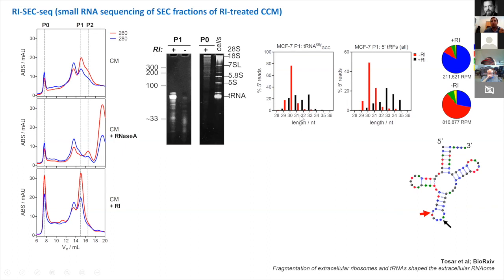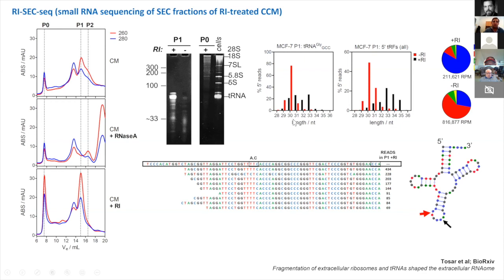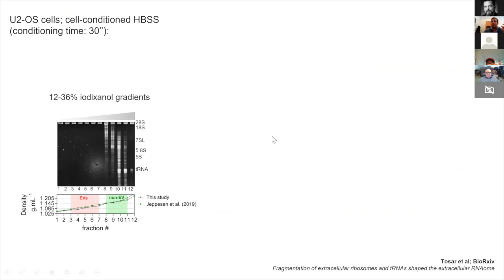With ribonuclease inhibitor, most of them corresponded to the expected cleavage site by angiogenin or other RNase A family members at the anticodon loop of the mature tRNA. And even though we didn't use a sequencing method intended for the amplification or the retrotranscription of full-length tRNAs, we could still detect some sequences corresponding to full-length tRNAs. So basically, we know that there are full-length tRNAs in the extracellular space when we add ribonuclease inhibitor.